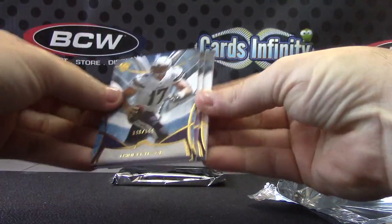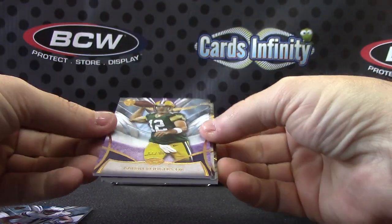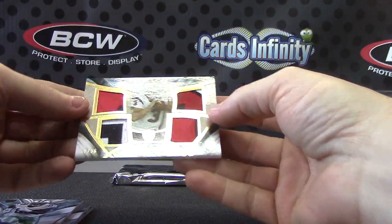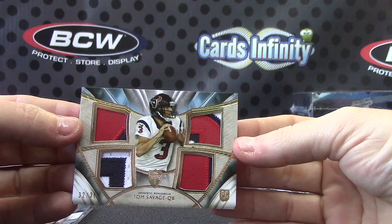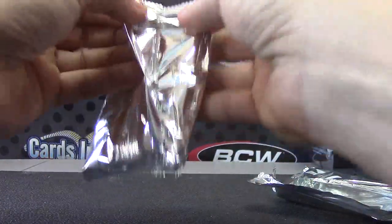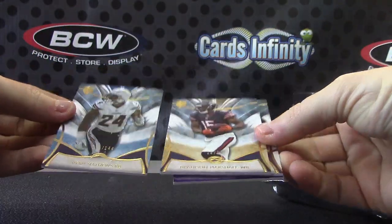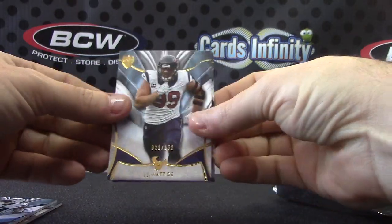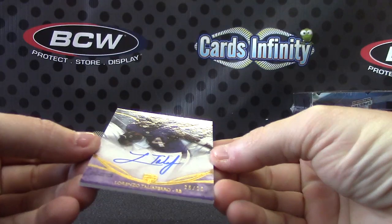Got another patch. Two patches in the first one. Phillip Rivers, that one's 144. Aaron Rodgers to 99. Dez Bryant. Quad patch, this one's 32 of 36, Tom Savage. Quad patch on that one. And the last one. We have number to 50, Brandon Marshall, Ryan Matthews, number to 144. JJ, turned down for what? 162 and 25 of 25 on card autograph.